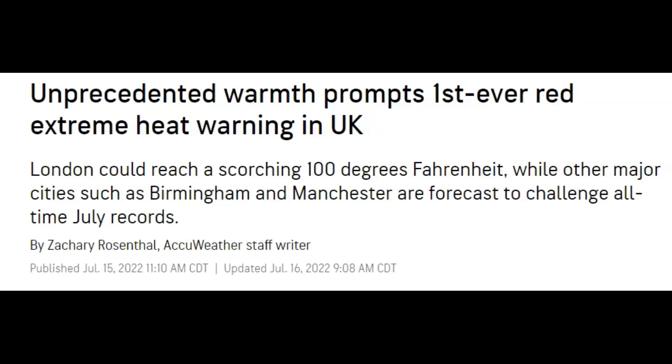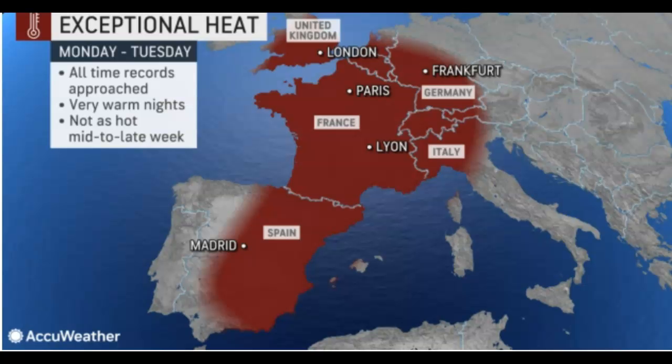Why is it important? Because before that happened, this had already started being talked about. Unprecedented warmth prompts first ever red extreme warning for the UK and much of Europe. Check this out. All-time heat records. Very warm nights. Not as hot mid to late week, but look, guys, starting now, going through into about Tuesday, this thing is going to be tough. It's going to be tough in the U.S. too, and a lot of places on the planet.